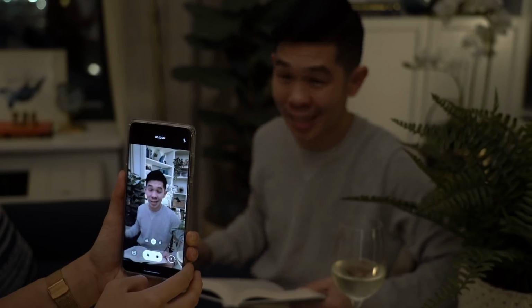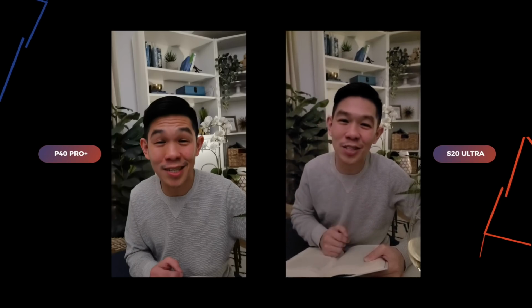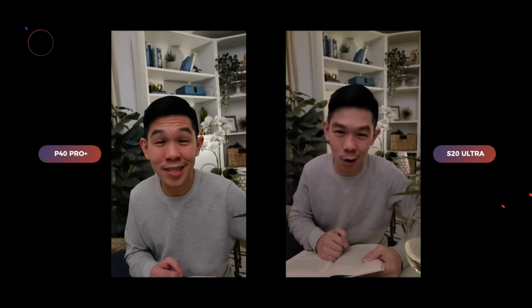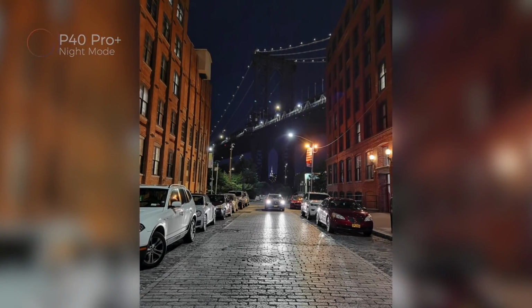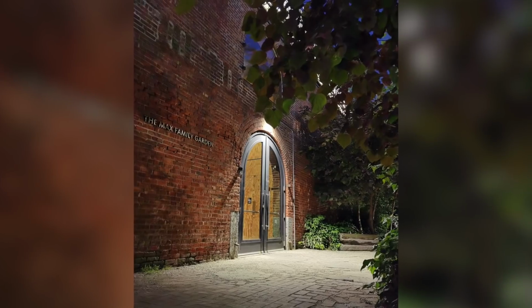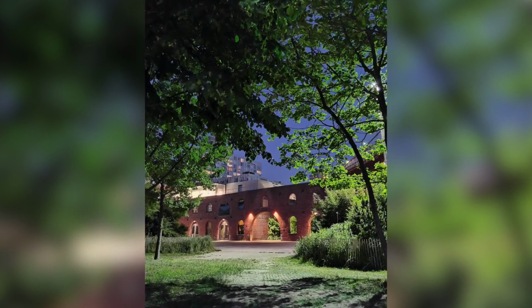We haven't changed the lighting conditions, so let me know which shot is better by leaving me a message in the comments section below. Of course, it goes without saying that low-light photo performance is top-notch. Even without night mode, the P40 Pro and P40 Pro Plus deliver excellent photos at night.